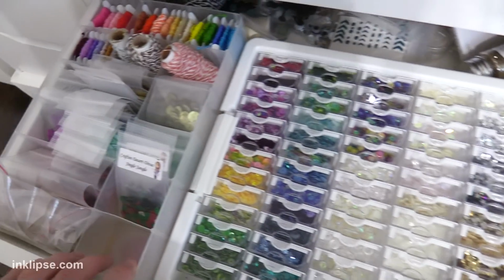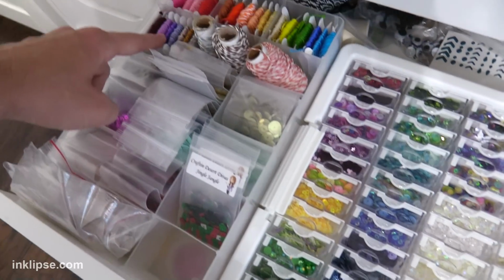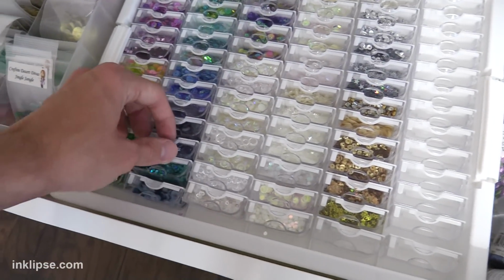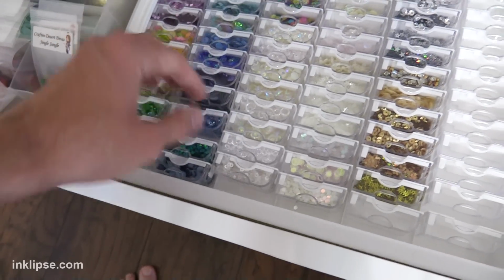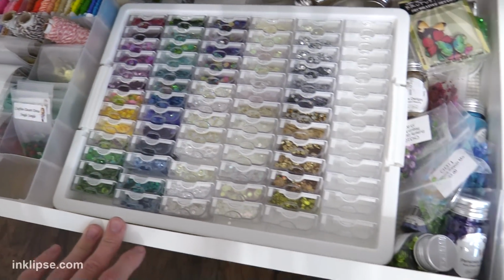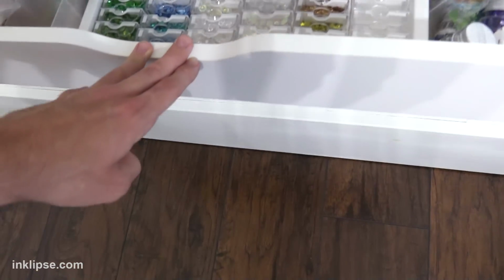Then here are all of my embellishments. I have some different twines, again some different flosses and threads back there, and then I've got a bunch of random sequins, and I bought this as well. This was a great investment. I just bought it, but it's for all your different sequins and stuff like that. And I love that these little compartments pull out, so I can take one or two over to my desk rather than the whole thing. And then I've got some extras over here that didn't quite fit into there.